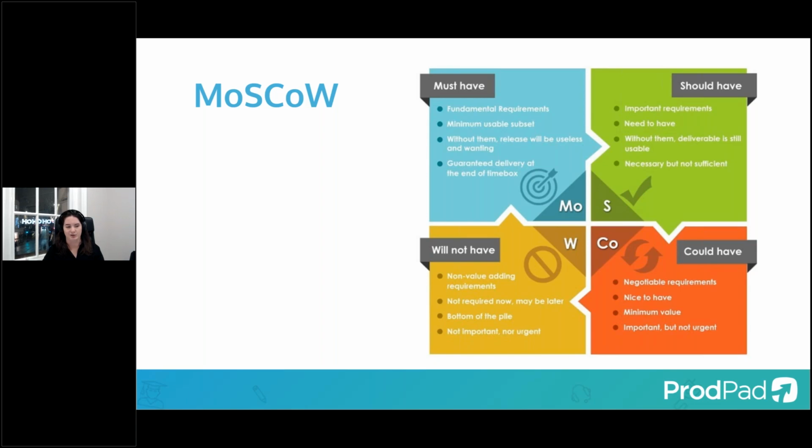One of the problems that I find with it is when you have something that says "won't have", whatever happens to those things? Do they get deleted from the backlog? Does that mean will not ever have? It doesn't really give clarity on that sort of longer-term product strategy that you're looking for.